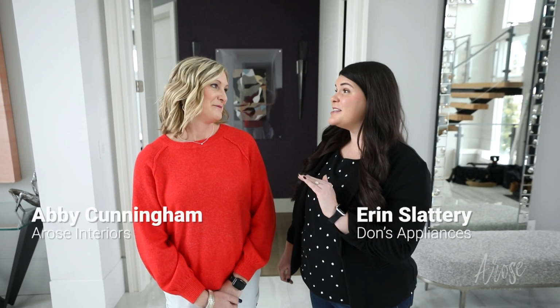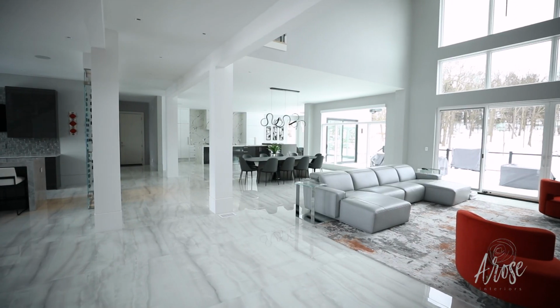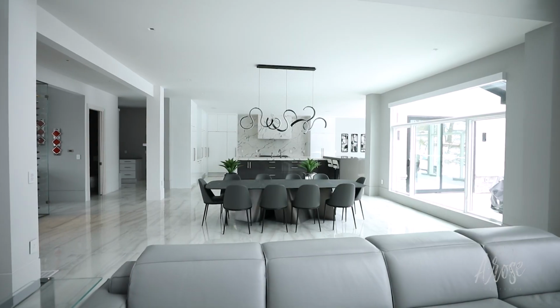Abby, this house is unbelievable. I love the open concept. I love all the different accents and elements that this all brings together. What was the inspiration behind it? How did it come to be? Let's talk about it. Oh, this was a great project.